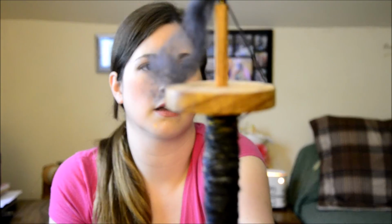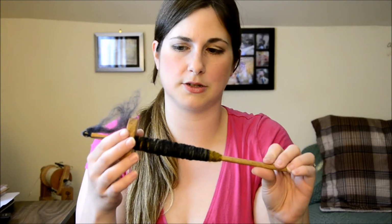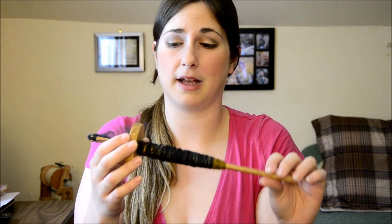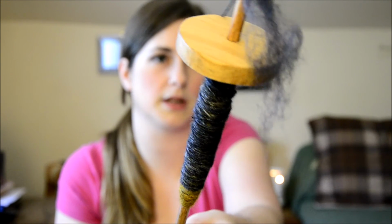But yeah, oh, something else that I wanted to talk about. I forgot to grab this out. It's right here, so I'll show it. This is some of my spinning that I've done on a drop spindle. My husband made this spindle for me. Let's see, it's still focusing on my face. My husband made this for me last year, I believe it was. Maybe it was before that. But I love it. It's really well made. He did a really good job on this. And I thought it was so sweet that he made this for me.